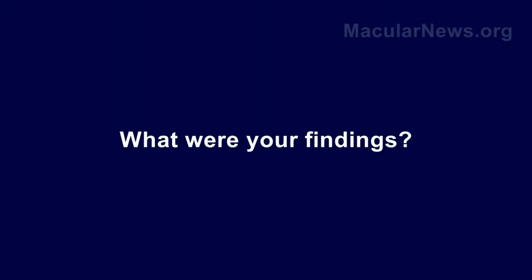What were your findings? So what we describe is several aspects in looking at complement measurements in blood samples of patients with AMD, where we see that there's a higher activity of the complement system in AMD patients compared to controls. And we're diving a bit deeper into that to see if that's also, for example, correlated with genotypes, so the genetic makeup.